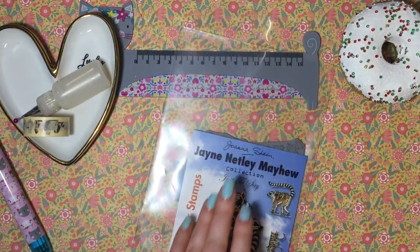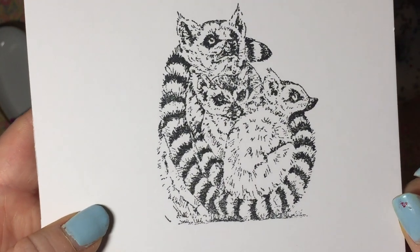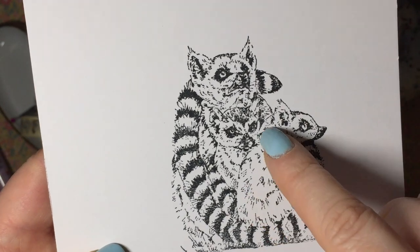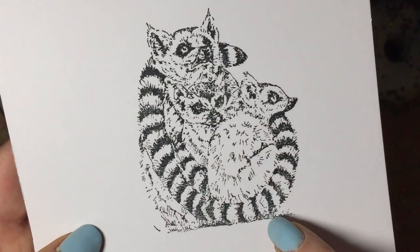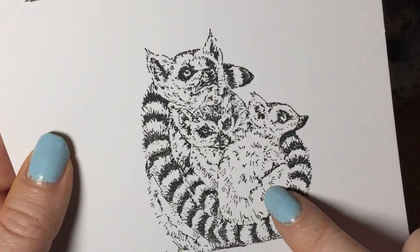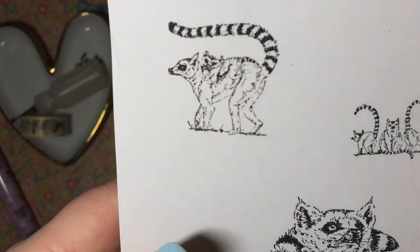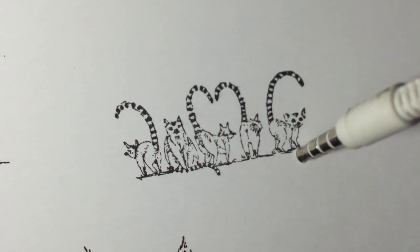So I've already tried it out. Probably could have done with doing it a few more times in my Tim Holtz stamping tool, whatever you call it, but I love those lemurs. And obviously colouring them up with some grey and white and black and maybe a bit of brown. They constantly have all their tails curled around each other, which is really cute. And there's a mother and a baby, and a few of them all together.